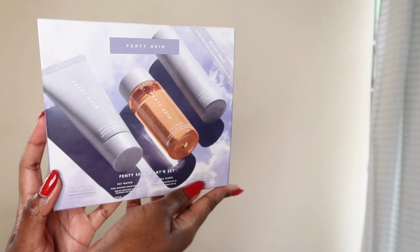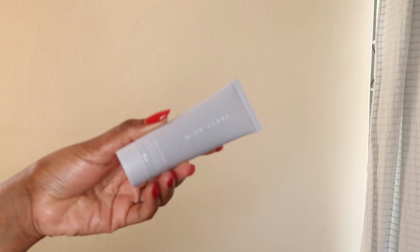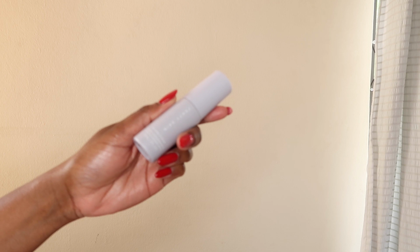Then I also bought the Fenty Skin Starter Kit. The starter kit comes with a Total Cleanser, Fat Water, Hydra Vizor, and Butter Drop. The Total Cleanser is quite self-explanatory, it's the cleanser. Fat Water is the pore-refining toner serum. The Hydra Vizor is an invisible moisturizer, and this has an SPF 30. And then it comes with a sample size Butter Drop whipped oil body cream to give that a try as well. The first one is the Total Cleanser, and you can use this day and night, and it removes both makeup and your general dirt and impurities.